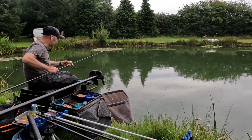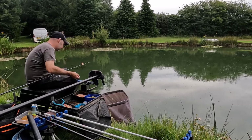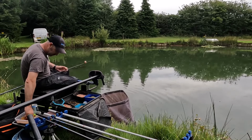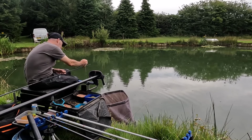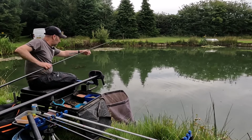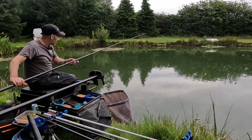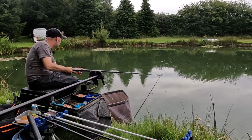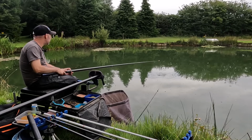So all rod. Now, how I expect this to go is it'll be rod, and then I think when we exhaust, then we'll probably get a run of perch. There's some really nice roach in here, up to a pound. Hopefully I can get one or two of them bonus fish.